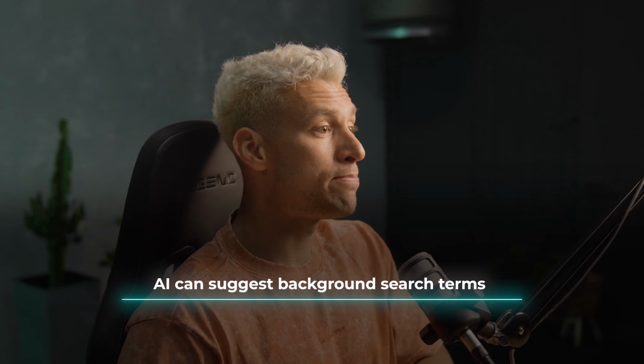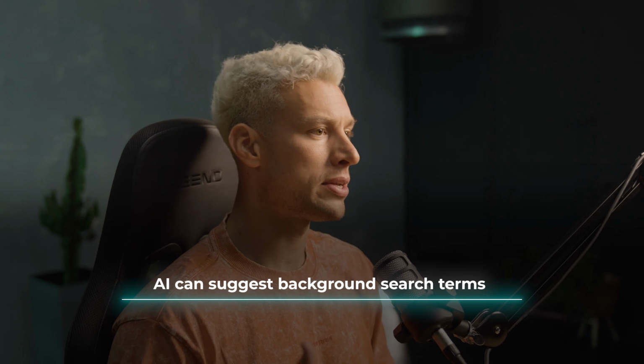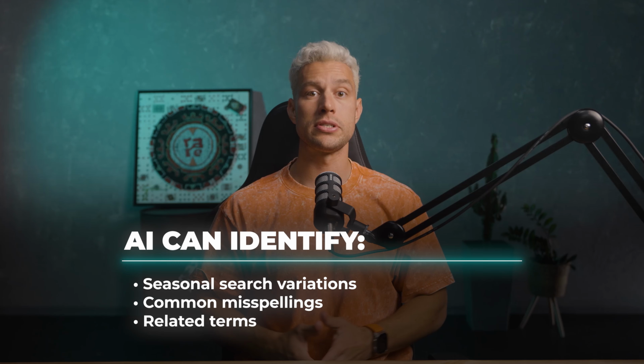AI can also suggest backend search terms that customers actually use but might not appear in your visible listing content. The AI can identify seasonal search variations, common misspellings, and related terms that human sellers often miss. It can optimize your listing for mobile viewing, which is crucial since over 70% of Amazon shopping now happens on mobile devices. AI can help you create A+ content that strategically highlights your product's unique selling proposition with the optimal balance of text and visual elements. The difference is huge.